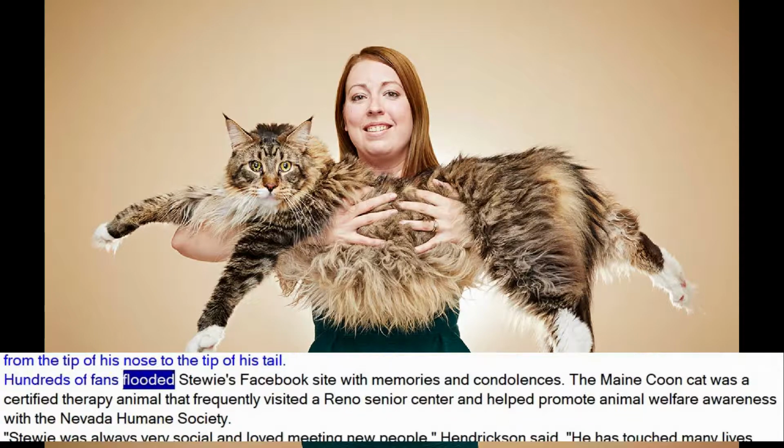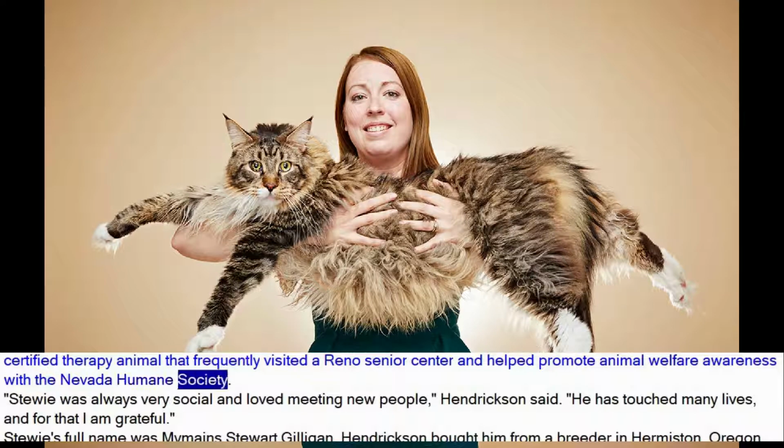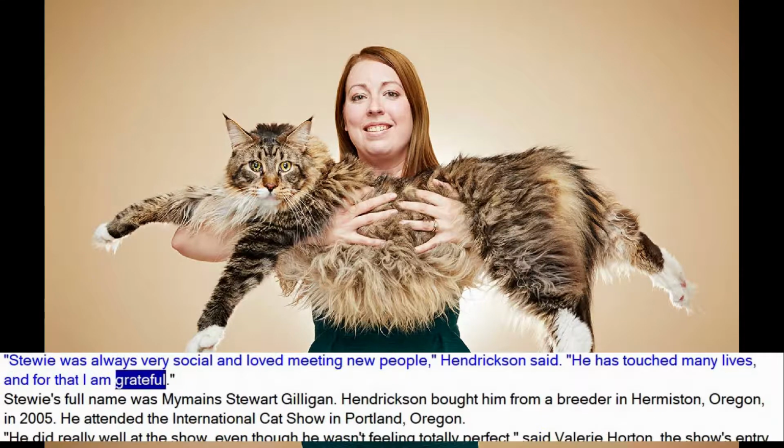Hundreds of fans flooded Stewie's Facebook site with memories and condolences. The Maine Coon cat was a certified therapy animal that frequently visited a Reno senior center and helped promote animal welfare awareness with the Nevada Humane Society. Stewie was always very social and loved meeting new people, Hendrickson said. He has touched many lives, and for that I am grateful.